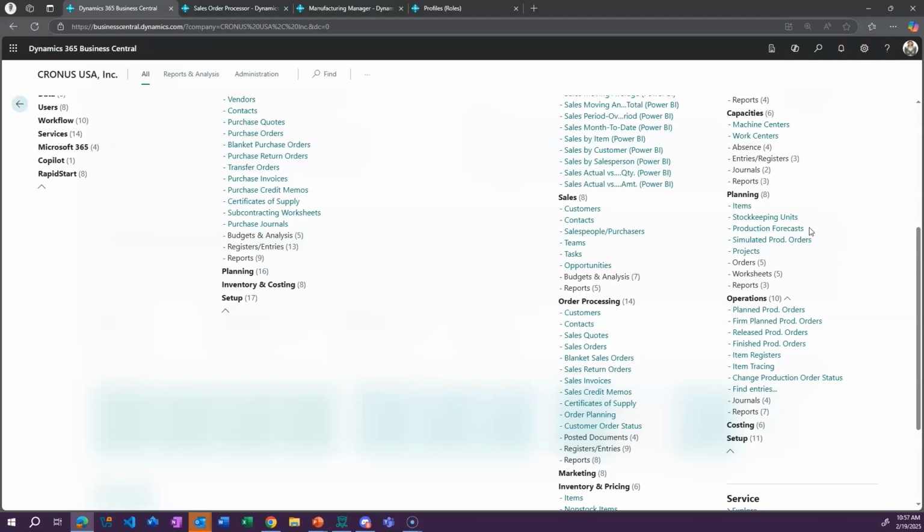There's also the ability to create production forecasts. What do I need to make? What am I trying to make for inventory? I can also do sales forecasts, which are similar. Production forecasts might be for making subcomponents. Sales forecasts would be for making finished goods typically.